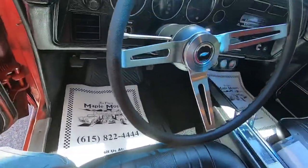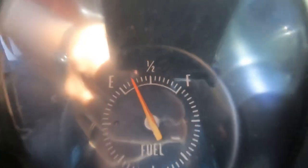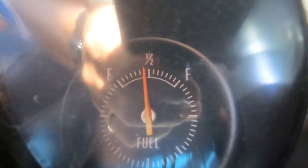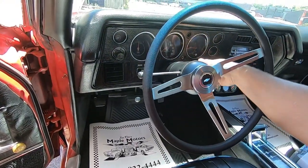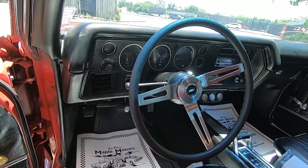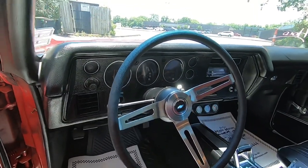So yeah, got the gas gauge over here. That's what it was reading when we pulled in. Turn the key, and she's coming up. Looks like she's working pretty good. Turn the key again. Starts up pretty easy. Let's keep it rolling.